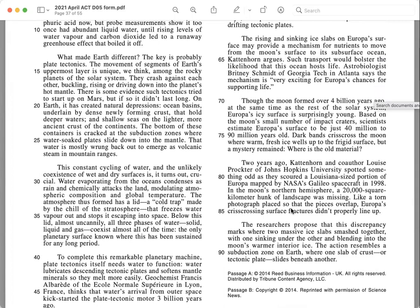Water evaporating from the oceans condenses as rain and chemically attacks the land, modulating atmospheric conditions and global temperature. The atmosphere thus formed has a lid, a cold trap made by the chill of the stratosphere that freezes water vapor out and stops it escaping into space. Below this lid, almost uncannily, all three phases of water, solid, liquid, and gas, coexist almost all of the time. The only planetary surface known where this has been sustained for any long period, right?